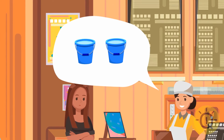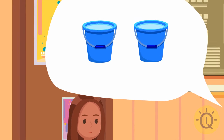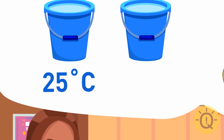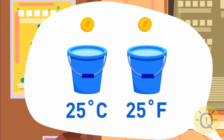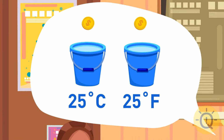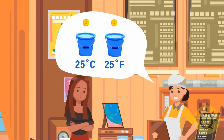The buckets are of the same height, but the temperature of the water inside the first bucket is 25 degrees Celsius. While in the second bucket, it's 25 degrees Fahrenheit. If a person drops a coin in each bucket at the same time, which coin will hit the bottom of the bucket first? It takes Jenny a few minutes to answer the riddle, but she gets it right. Can you guess what she answered?